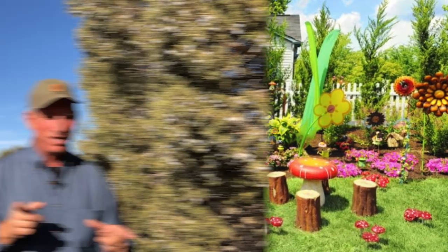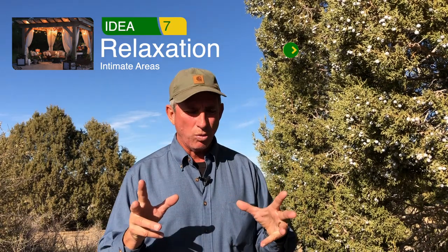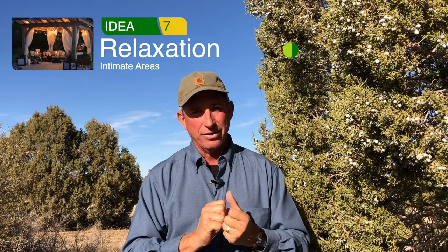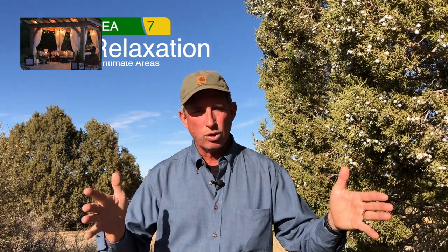Next one is going to be the relaxation area. And this is where we really start to draw all the elements of ambiance together, and you create a very intense and micro portion of your backyard. And this is not part of your yard that is for the general public.